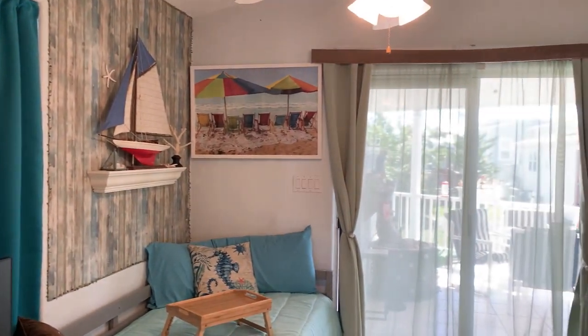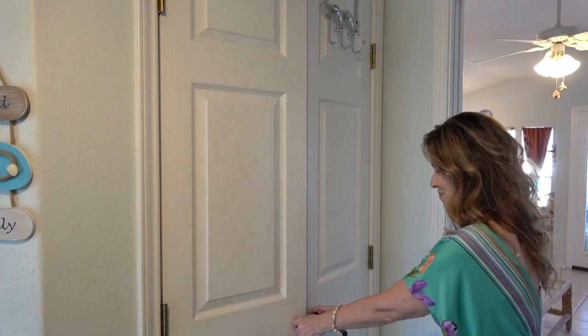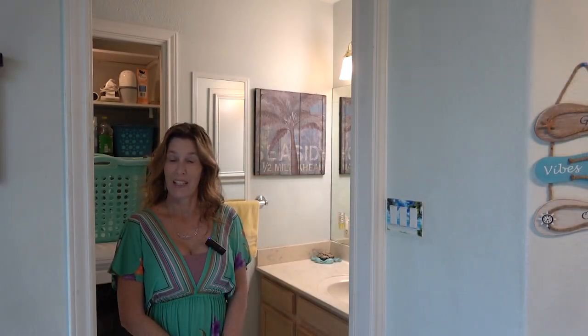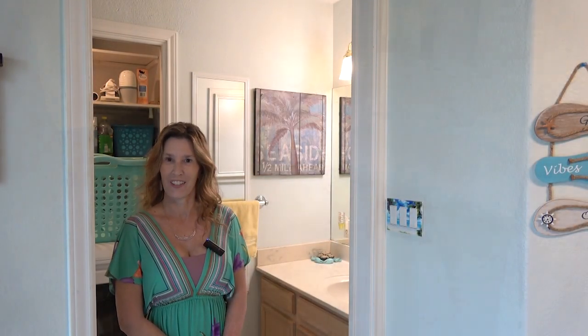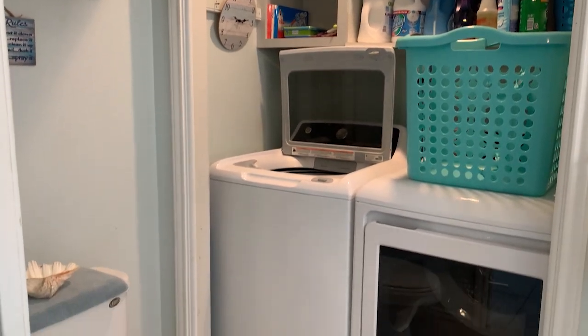The second bedroom has a built-in desk, ample closet space, an ensuite half bath, and access to the back deck. The ensuite half bath has a full-size washer and dryer. Both bedrooms and baths have pocket doors, which are a great space saver.